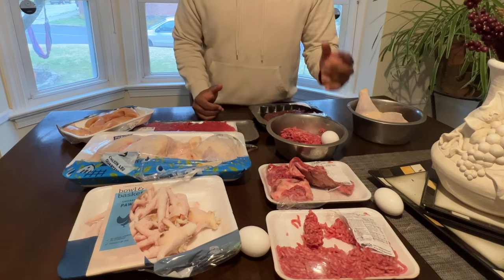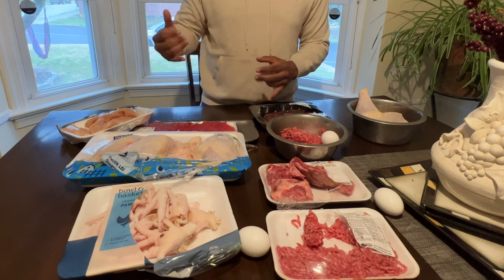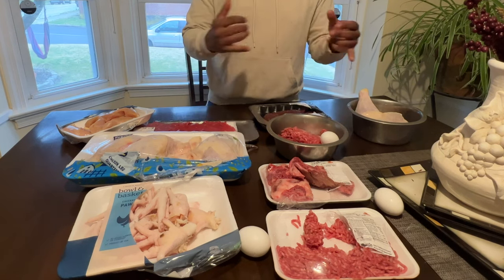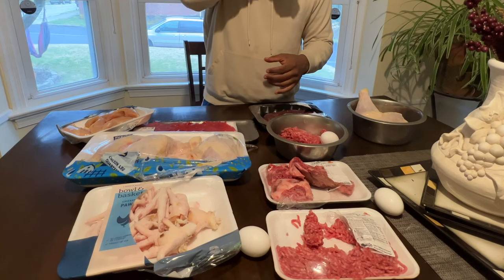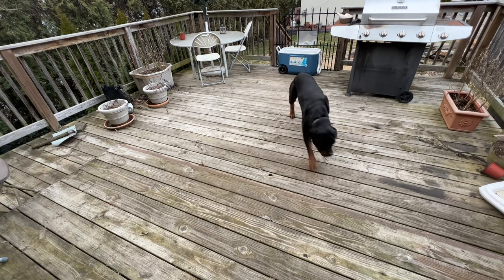One thing I don't do is a lot of eggs every day. There's a lot of health concerns with doing raw eggs every single day, so look that up. Always talk to your veterinarian about what's good for your dog. But for the most part, this is the setup, how we're gonna do it.